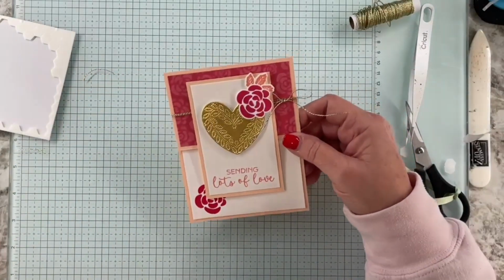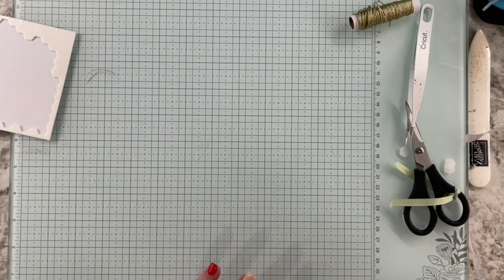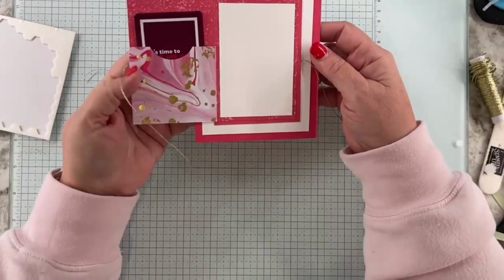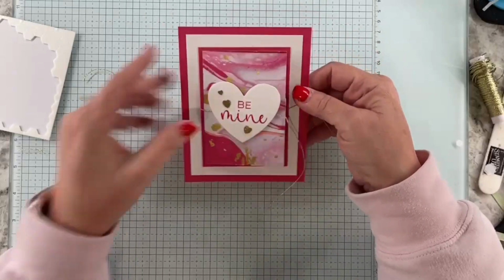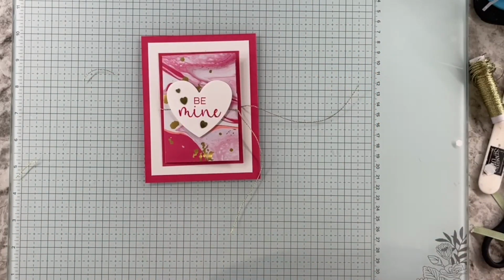All right, let's move on to card number 2. And card number 2 is going to be this fun one that we open up and we can put our little gift card in. Okay, so let me show you that kit. Let's see, did I cover it up with the paper? It's right here. Here we go.